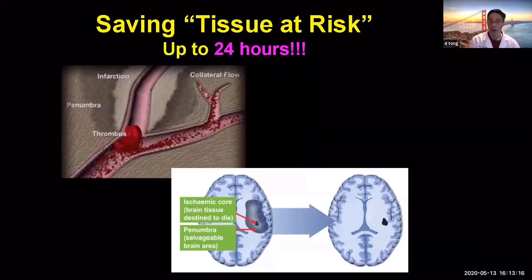So we will talk about saving tissue at risk. That's called the penumbra. And that is the area of the brain or the area of tissue that still is viable, even though there's a blood clot there. So you have collateral flow in the brain that could help preserve the brain tissue, even though there's a blood clot or a blocked off blood vessel that you can see here, that thrombus in the diagram here. And this penumbra is sort of this darker area that is at risk for becoming an infarction, whereas the infarction itself is sort of this white area right here.